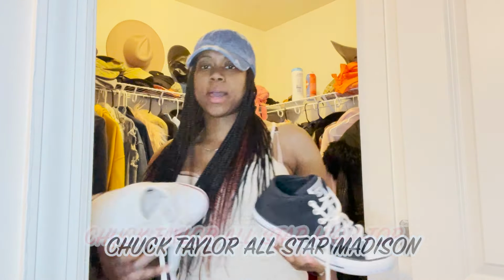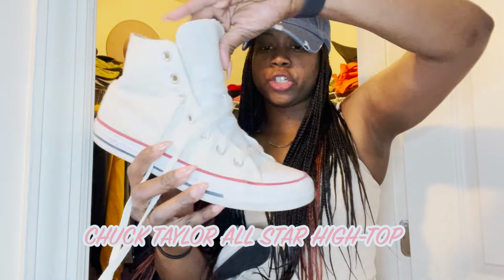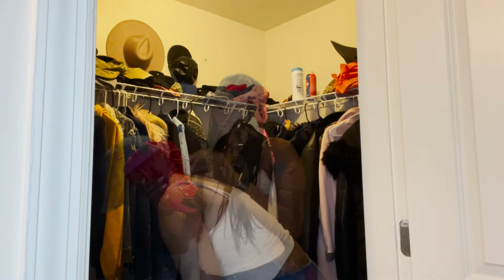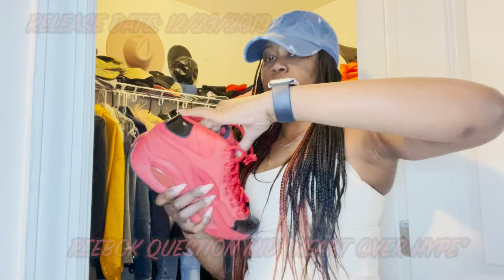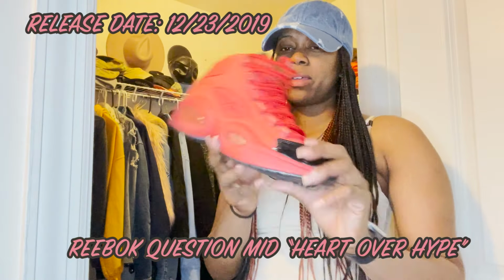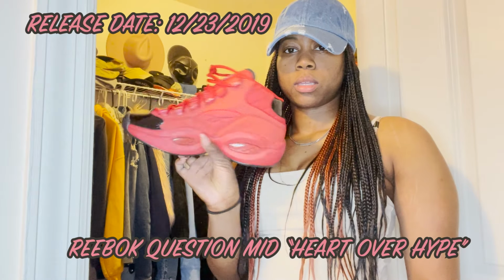Pair of Converses right here. Then I have a pair of white Converses that I beat to the ground. I wear this to the gym. It's a little speckly. Obviously, in the pair of Reeboks questions, I think I wore these two times. It's pretty good.